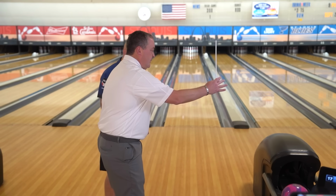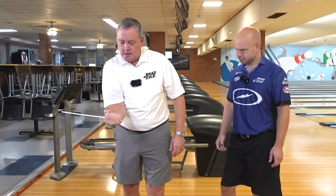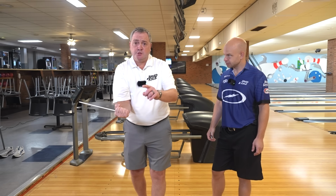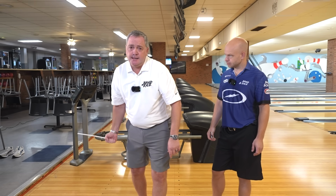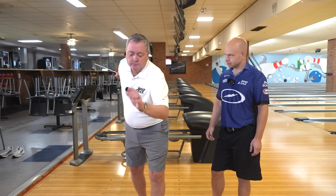Just to make sure we got it right. Go in front of the mirror, grab a stick. Left foot forward, right foot back, reverse for left-handers. Make a fist, like if you're holding a bowling ball, and hold the stick horizontal to the ground. Then simply slow motion it. Watch that stick be horizontal to the ground on the mirror.